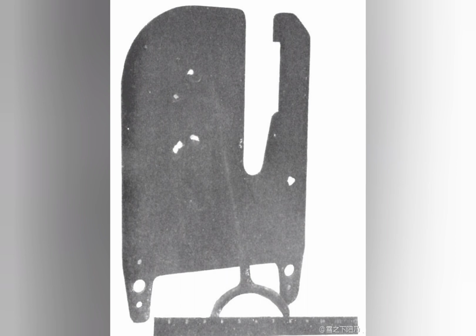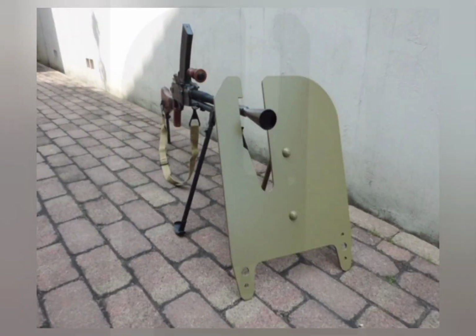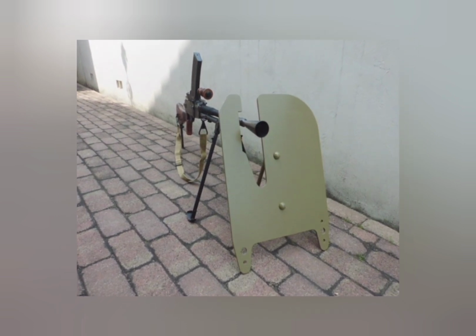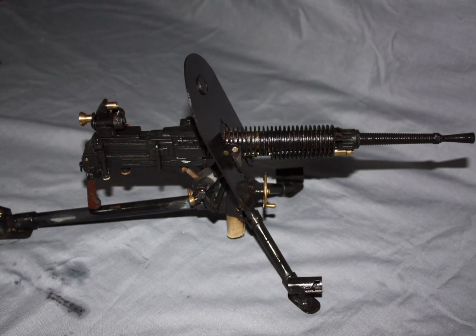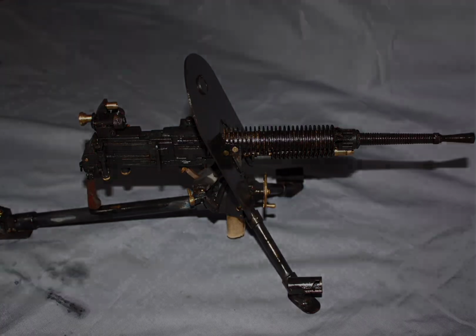Portable machine gun shield Type 99 heavy. In August 1938, a heavy version was tested, designed to protect the gunner of a light machine gun. Type 99 armored shield heavy was also used with Type 99 and Type 97 machine guns.